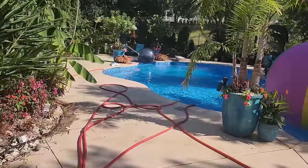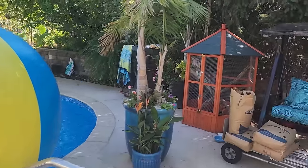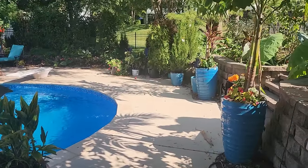I'm going to go do some other things in the shade. Let that area just simmer and sit for a while. Maybe get back to it. Maybe not. I don't know. Okay, down here.